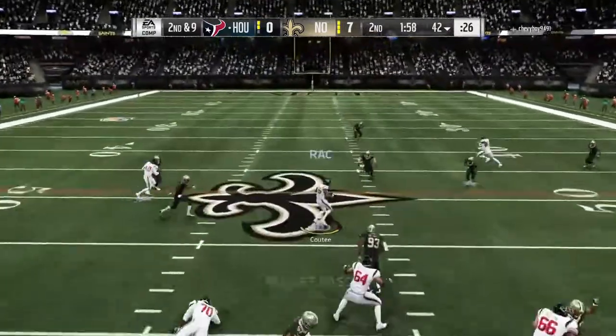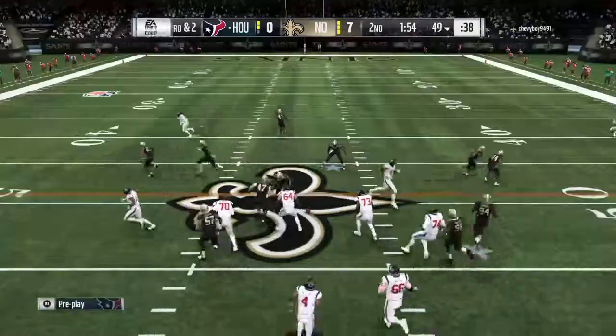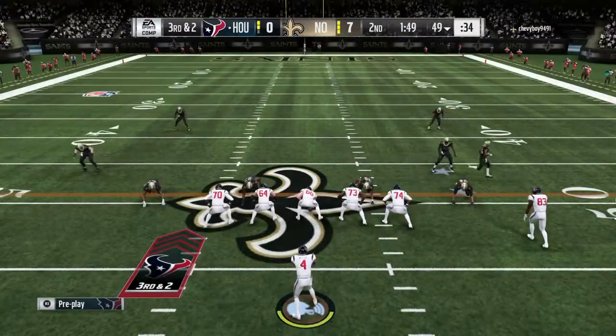On 2nd down, here's Watson. Man open, that's Kiki QT, complete. And he'll be brought down just shy of midfield at the 49-yard line. The reception good for 7.